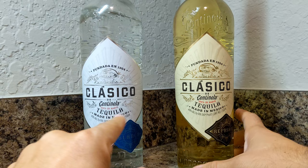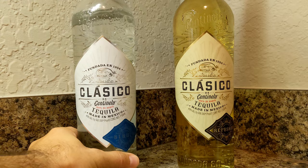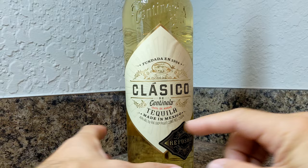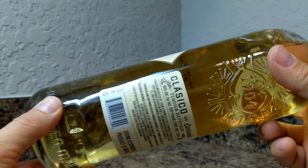Last week here on Agave Talk, I reviewed the newest additions from Tequila Centinela, and this is their Clásico line. So today, Blanco, you're not the star of the show. Today, the star of the show is the Reposado. Tequila Centinela, the oldest distillery in the Highlands, founded in 1904. This bottle right here is their Reposado, aged for six months in oak barrels.